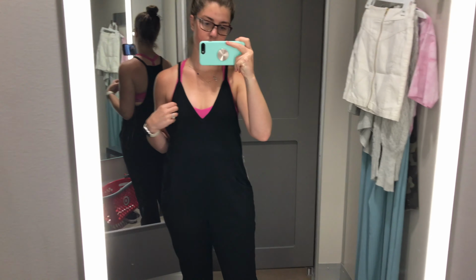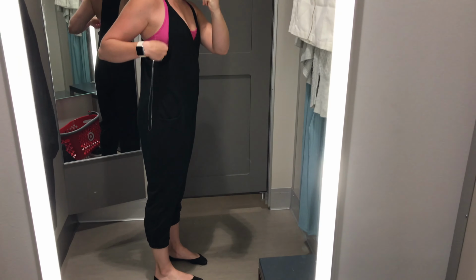So that's all of my beauty favorites. I'm just gonna do my one fashion favorite really quick, which is actually dirty, so I'll insert a clip of me trying it on here, which is this romper I bought from Target. Oh man, this is the best thing I've purchased in a long time.